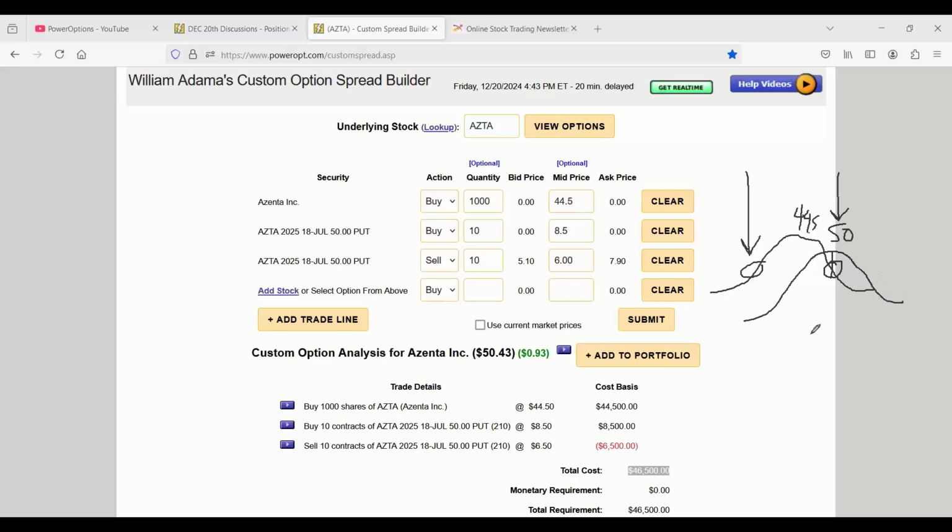Our 50 strike put, remember when we bought it, only had $3 of time premium or extrinsic value. That $5.50 was intrinsic. The remaining $3 was time value. Now that the stock is trading right at the put strike price, the extrinsic value actually increased. It swelled because of the at-the-money bell curve.